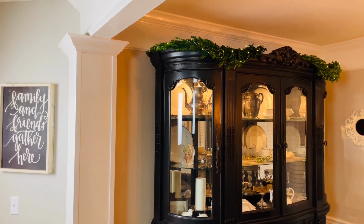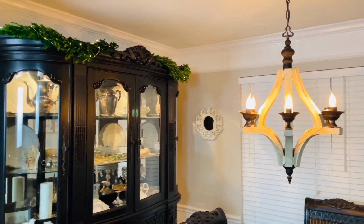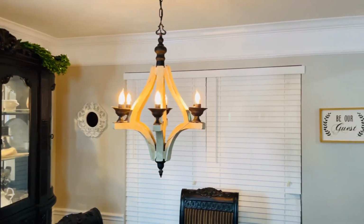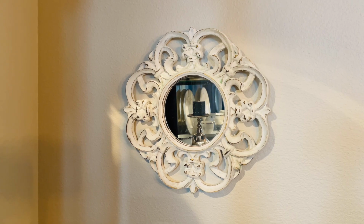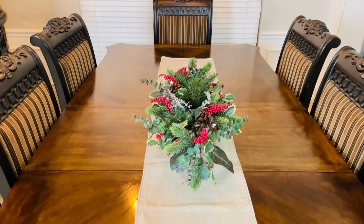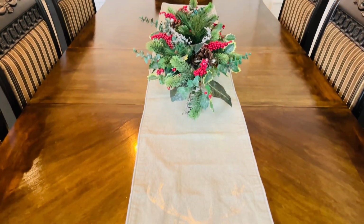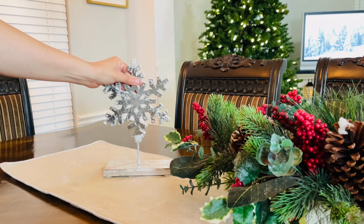Now moving into the dining room, I removed the crown on top of the china cabinet and left the greenery. And then I removed the wreaths with Christmas bells hanging on them. And I placed a mirror on one side and a Be Our Guest sign on the other. I then swapped out my black table runner for this deer one. And I kept the berry centerpiece.